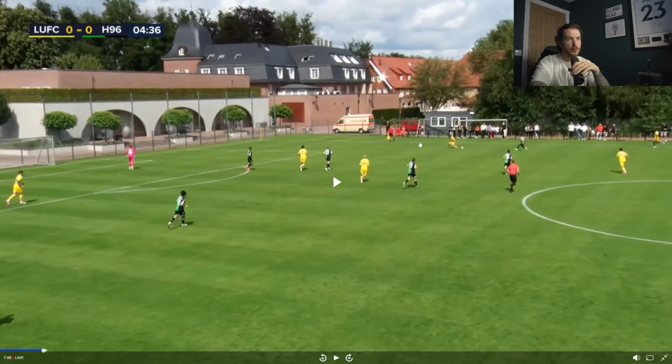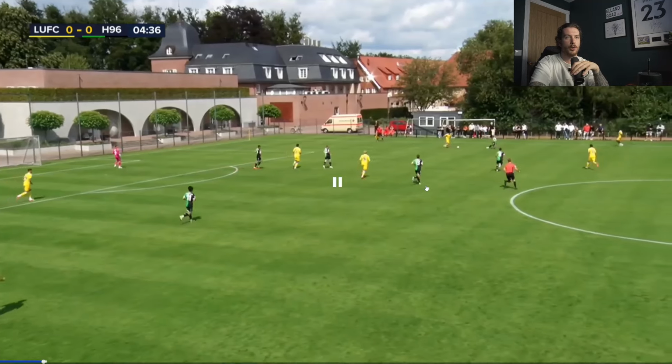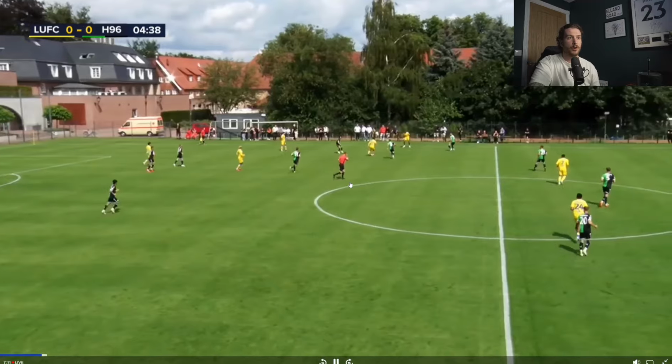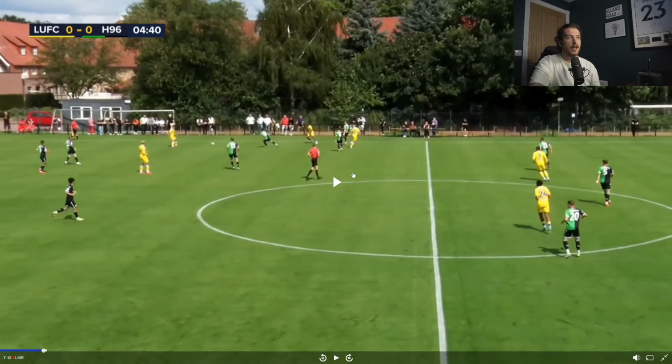Because we've moved the ball fast, we've switched the point of attack. So all of these Hannover players now, you can see, are going over to this side. They're all looking towards the ball. So the first thing that he does is get his head up and play it into Brendan Aronson. Aronson picks up the ball and he wants to go forward, so he drops the ball off and then makes a run down the line. You can see he drops the ball there.